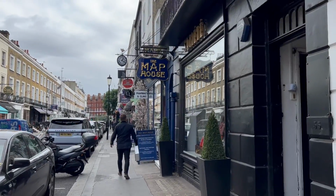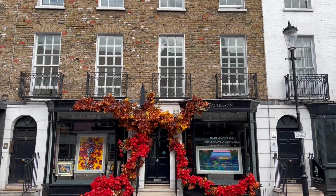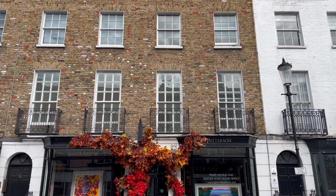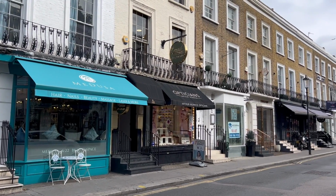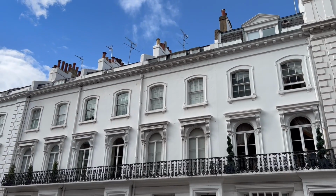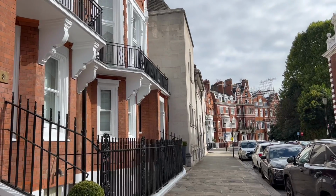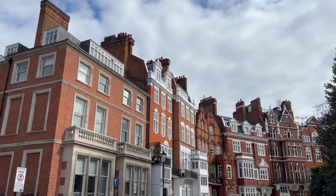Beauchamp Place is packed with shops and restaurants, and it's a great place to get a bite if you're hungry during your walk. After leaving Beauchamp Place, you'll go back to Pont Street via a series of side streets. Once again, there's gorgeous architecture here, so make sure to look up.